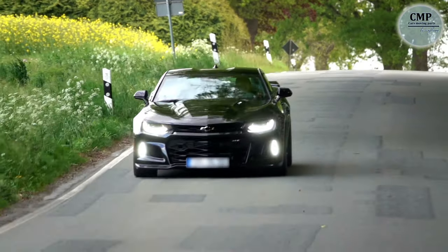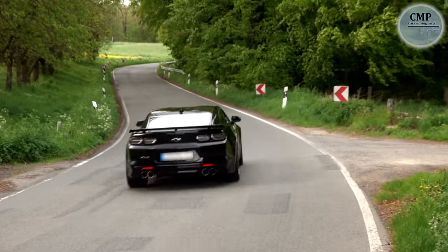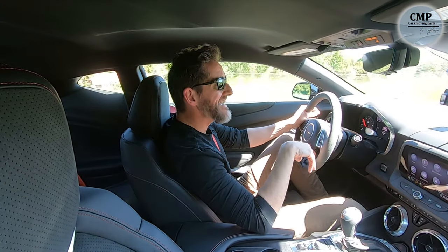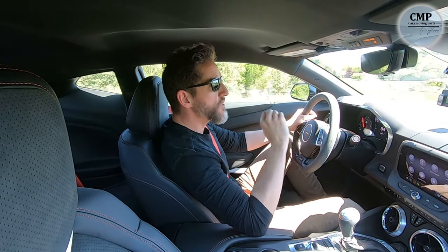This is not the first car this engine was fitted to. It has also been fitted to the Corvette Z06. It lets this car go from 0 to 100 kilometers an hour in 3.6 seconds and up to a top speed of 318 kilometers an hour. So this is a pure blue-blooded supercar.